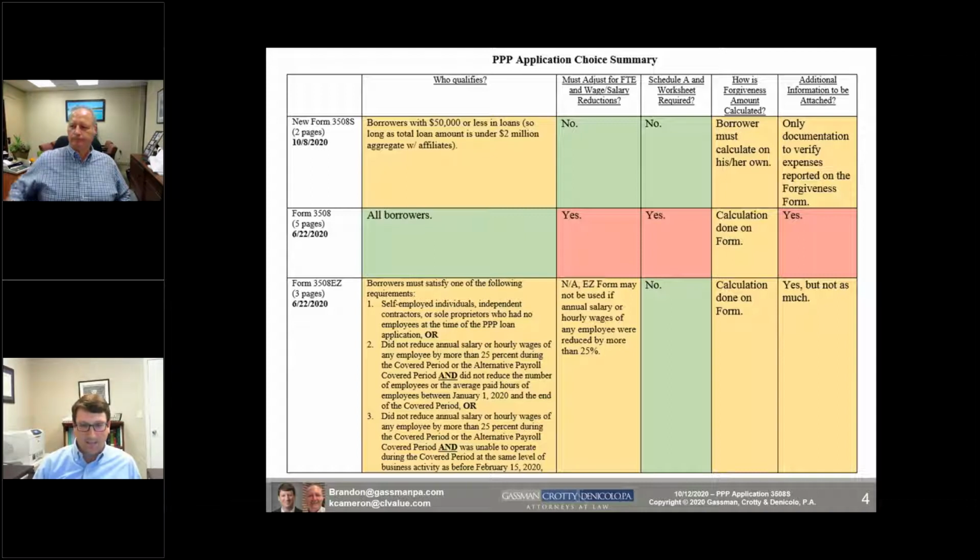The EZ form is available for any size loan, but there's certain requirements that have to be met first. One, you can just be a self-employed individual with no employees at the time, which if that was the case, you can probably use the 3508S and not have to worry about the EZ. Or if you had employees, you have to have not reduced anyone's salary or reduced your FTE count to be able to qualify, except if you reduced your FTE count because you were unable to operate at the same level of business activity as you were pre-coronavirus due to the coronavirus, then you can still use the EZ form because you're falling in that safe harbor that does apply for the EZ application.